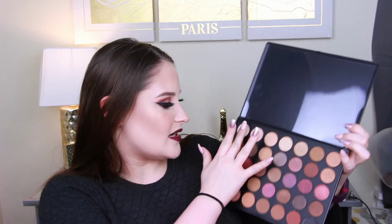So yeah, I'm really excited about these, and it's hard to find these light shimmery shades. I feel like they're super light because I like these to highlight my inner corner because I'm real big into that inner corner highlight, or my brow bone or whatever. It's hard to find these kind of super light shimmery shades. So I'm really excited about him.